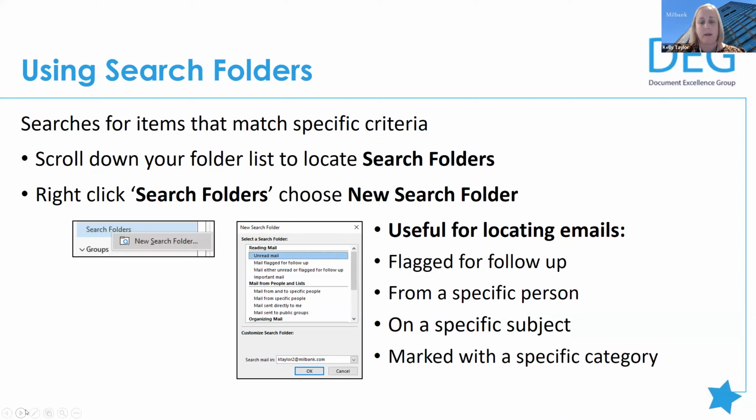So if you right-click over search folders and go to new search folders, it shows in the pictures here. What you'll see there is there's a number of different criteria that you can set up for that search folder. So you can create search folders from email that is specifically from a person or to a person, emails that are sent directly from you, wherever they are in your mailbox. You can set ones on categorized mail and choose what kind of category of mail that you're using. To find everything that is flagged throughout your folder structure as well. So choose your criterion, say okay, and it creates a search folder for that. You can rename those search folders as well if you want to.